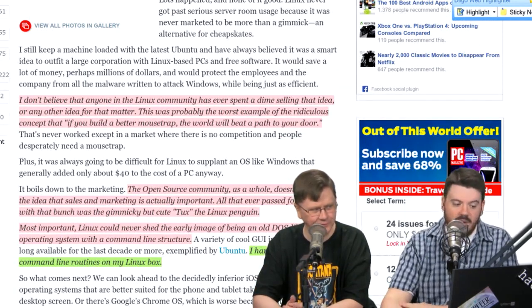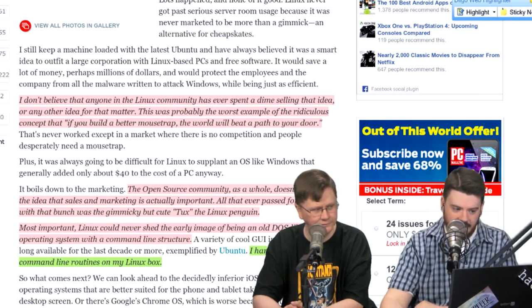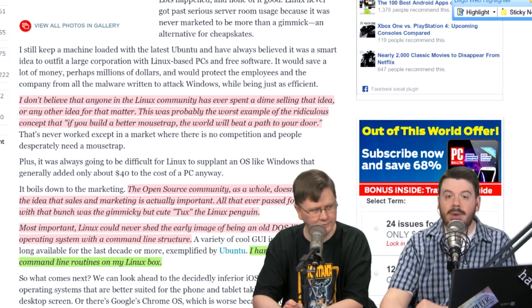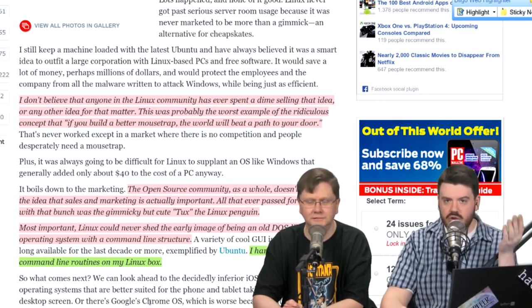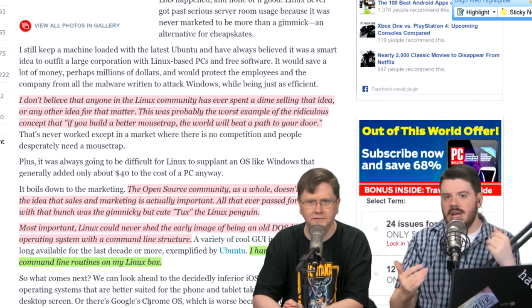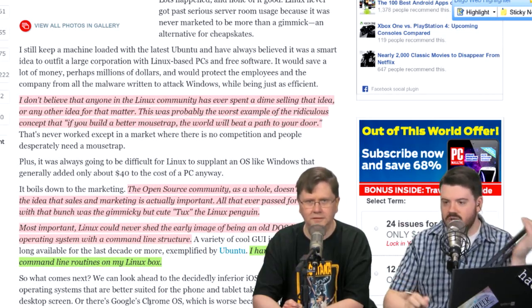He says, here's one of the more trolly pieces. I don't believe that anyone in the Linux community has ever spent a dime selling the idea, or any idea for that matter. This is probably the worst example of the ridiculous concept that if you build a better mousetrap, the world will beat a path to your door. And what he's saying there, I think, is Linux distributions went on the merits of, well, it's a better system. It's more secure. It has these X, Y, and Z problems solved. And I think history shows that has never been enough reason to get consumers to switch.